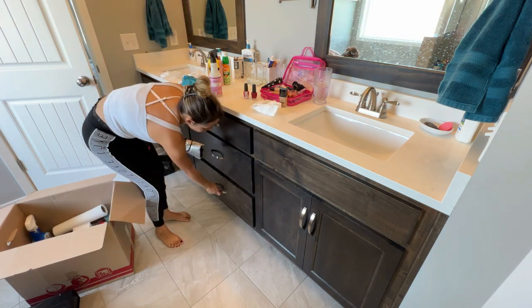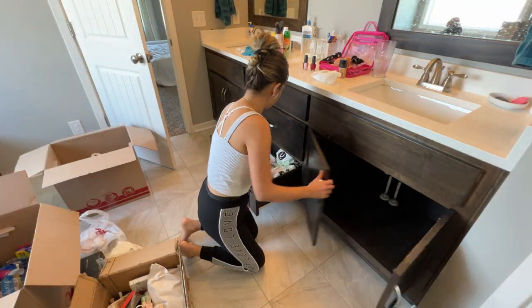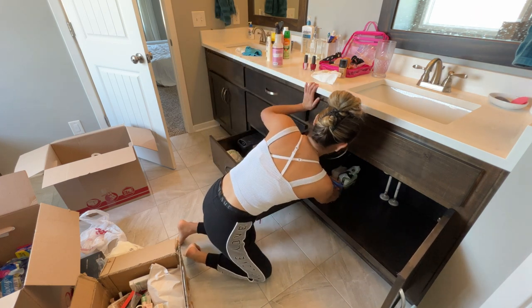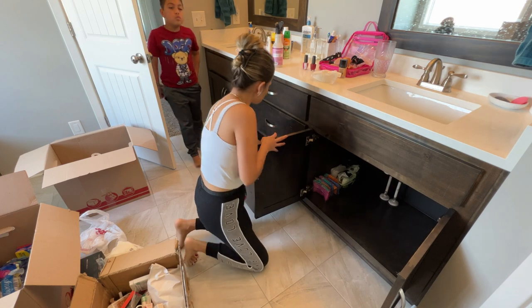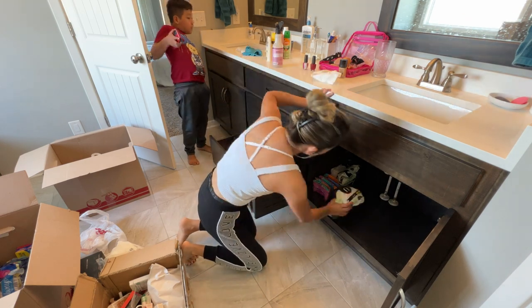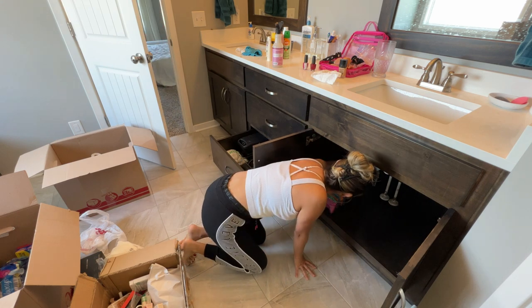Let's stick to the basics. For my under the sink vanity side, I like to take all the period stuff out of the boxes and put it all into one organizer so I can quickly grab them when I need to.